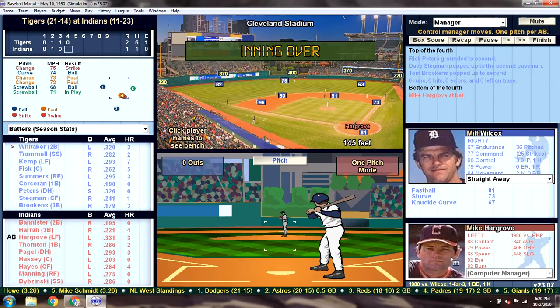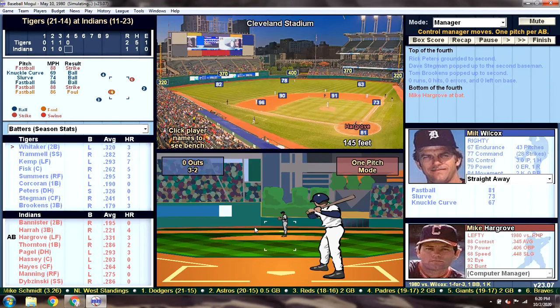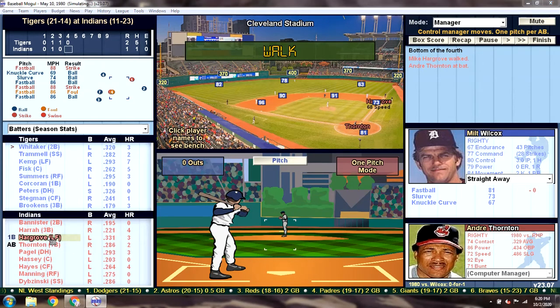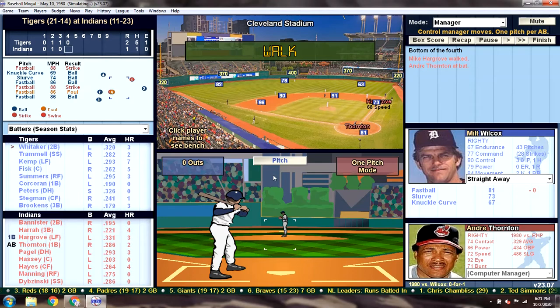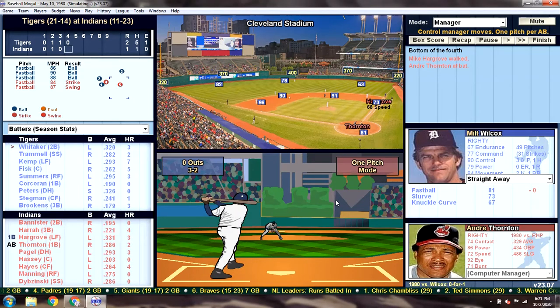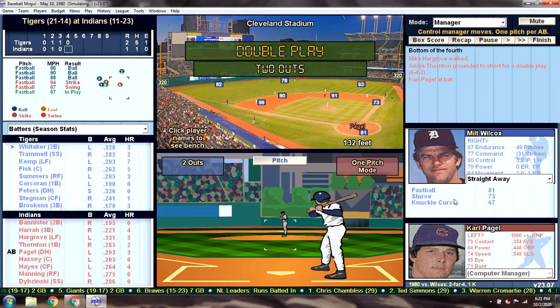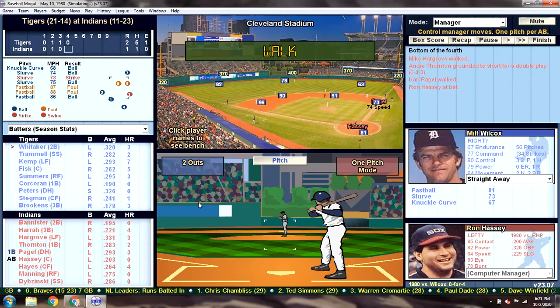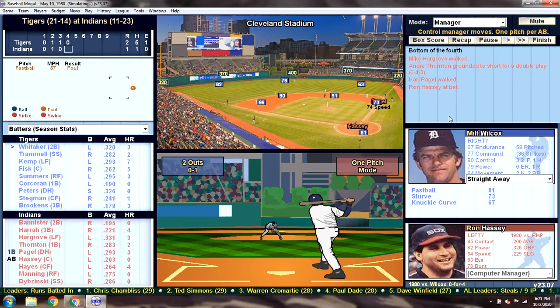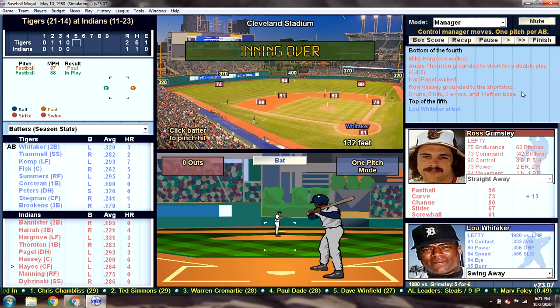So, bottom of the fourth, and Wilcox will face Mike Hargrove to lead off. Hargrove walks, which is one of the things that he's renowned for. He walked 103 times in 1977 and 107 times in 1978. So that's no surprise there. He's pretty slow, so maybe we can turn 2. Ground ball to short. And there's a double play. So 2 down for Carl Pagel, who also takes a walk. That brings up Ron Hasse, also wearing that old school White Sox hat. Hasse grounds out to Tram, and we are headed to the top of the 5th.